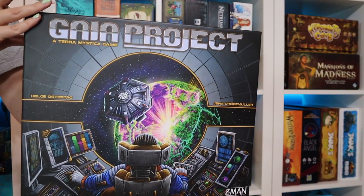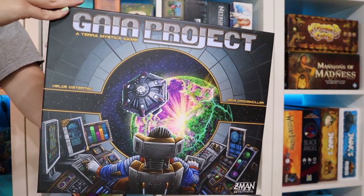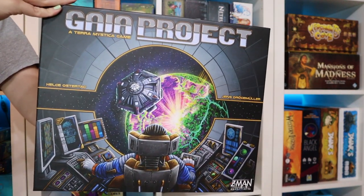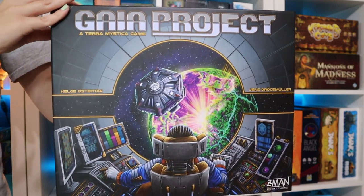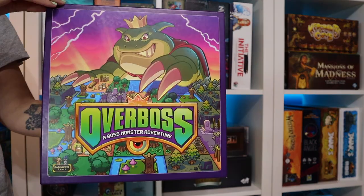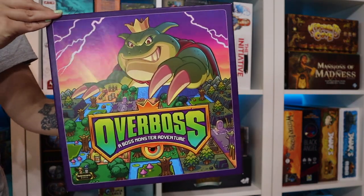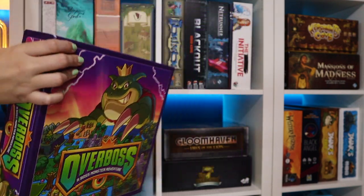Gaia Project from Z-Man Games, designed by Helge Ostertag and Jens Drögemüller. I definitely said those wrong. That's also a heavy game. Overboss from Brotherwise Games, designed by Aaron Mesburn and Kevin Russ. This is a favorite. This copy is Zach's, but I'm pretty sure we're just going to buy it from him.